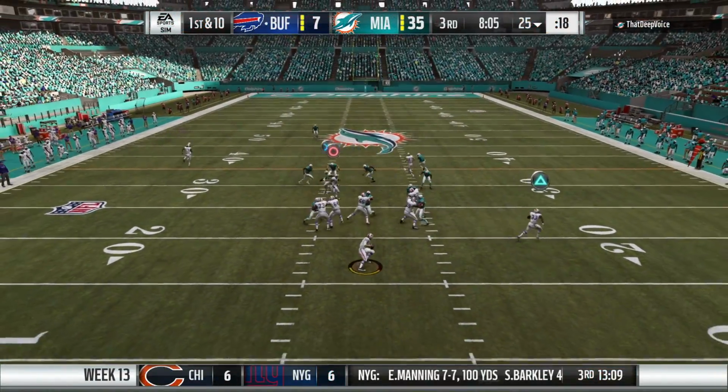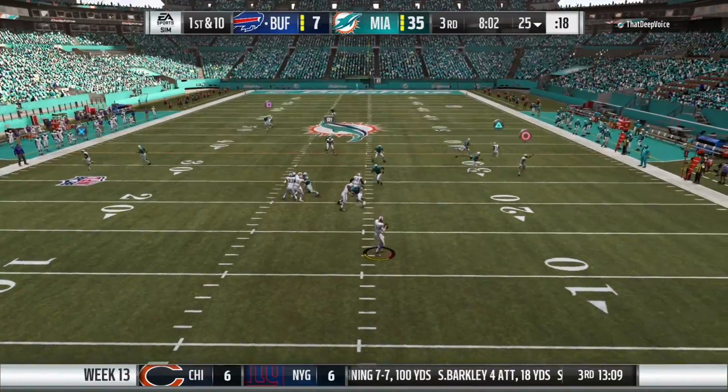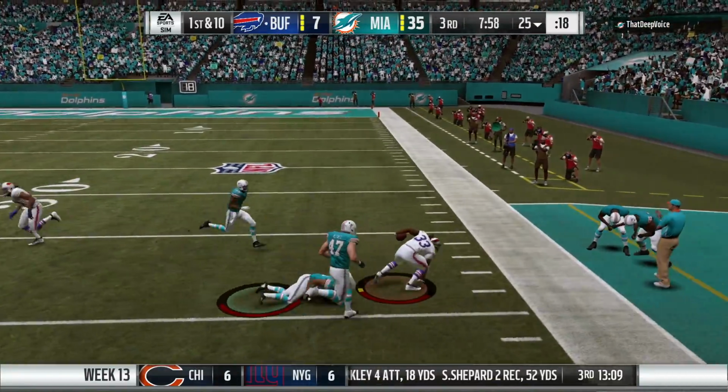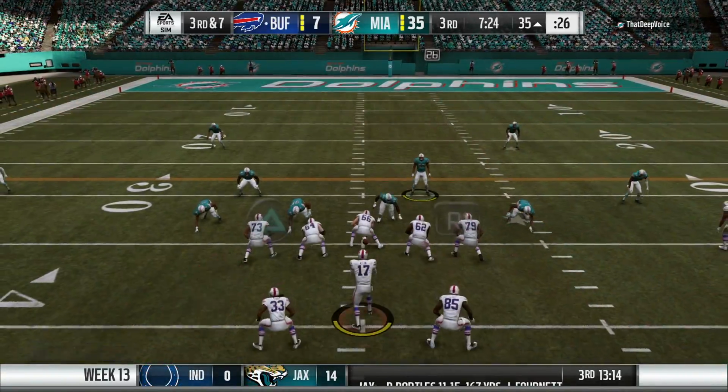He had a big role on that drive right there. As you see, Star Lotulelei bruised his shoulder. He's going to be just fine. 1st and 10. Deep drop for Josh Allen on the wheel route. He's going to find Chris Ivory with a huge gain right there.